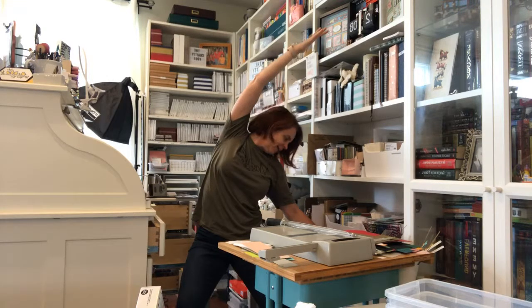My belly is pulling in, and now let's move the head. Look up. Oh, it feels so good. Look forward. Look down. Good. Repeat. Look up. Look forward. Look down. Good. Come back to forward, and carefully sit yourself back up, and bring the arm down. And roll the shoulders.